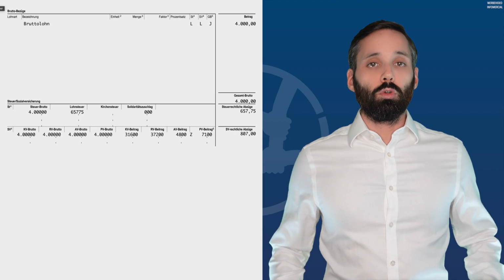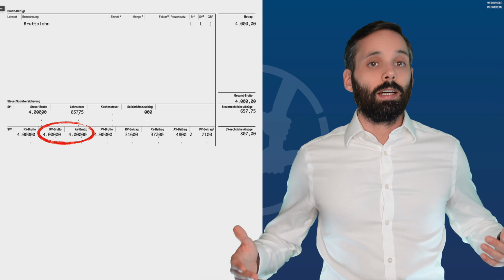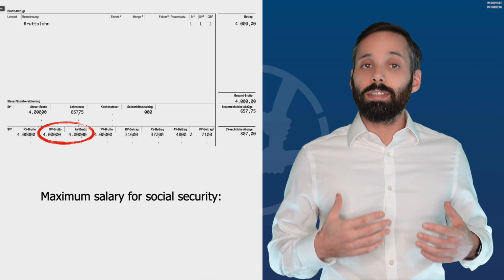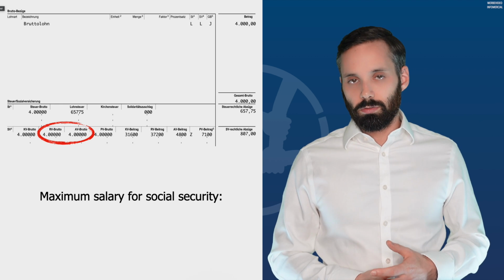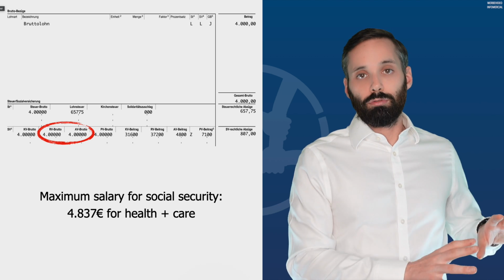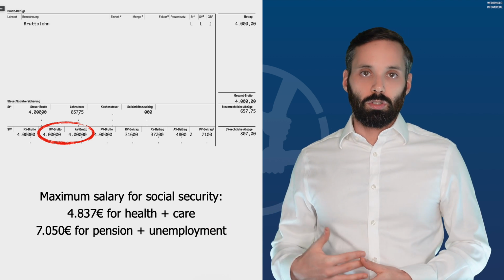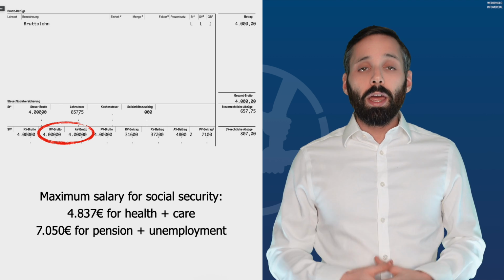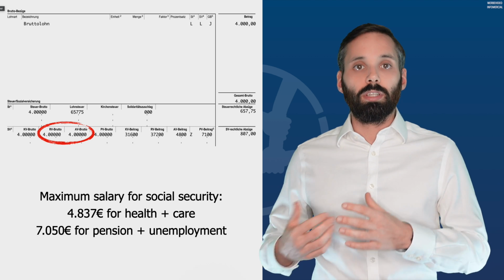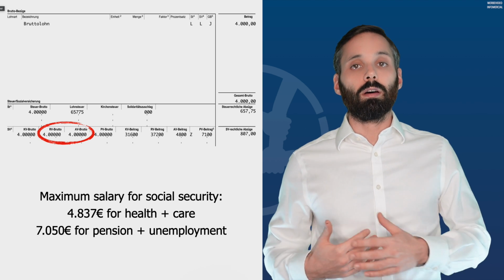The last two pillars of German social security are the public pension and the unemployment insurance. Again, 4K are subject to these payments because we don't earn above the threshold, which is significantly higher than the public health insurance threshold, by the way. While we had 4,837 euros a month in gross salary for health insurance and care insurance, we have 7,050 euros a month for public pension and unemployment insurance. So everything below 7,050 euros salary is subject to those two social security payments. Every euro above the 7K is free of public pension and unemployment insurance.